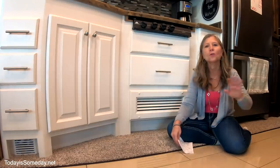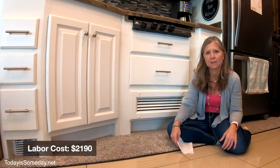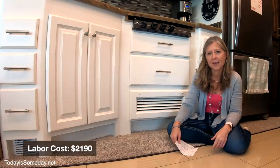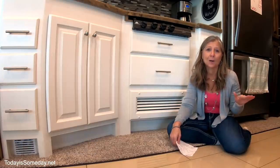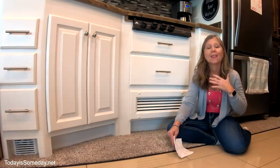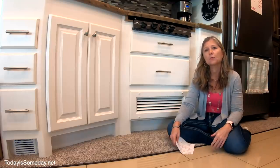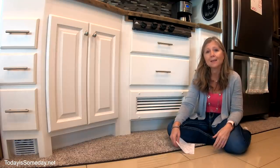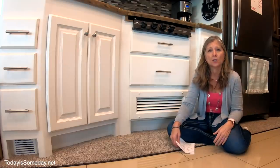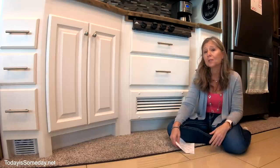The total cost for labor for this job was $2,190. $40 of that was a little bit of an add-on because we had them drill the hole for the antenna, which really eased Phil's mind because you guys know how much he hates drilling into the roof. So that's it for our total costs. Altogether, it was just under $3,000, and I think it was money well spent. MSRV Solutions did a great job. We highly recommend them. They do great work, and they're really just great guys.